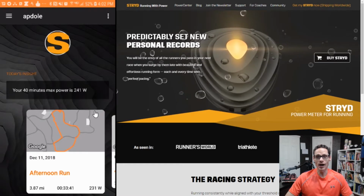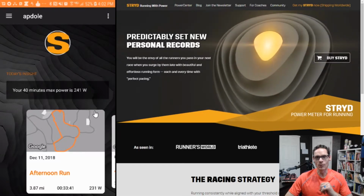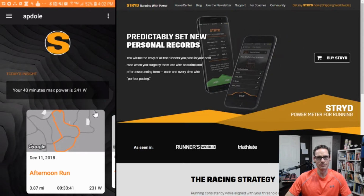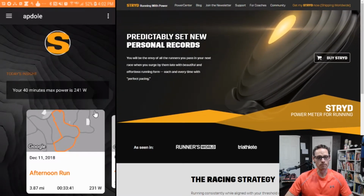I ran with STRYD, and I got to tell you, in my first Olympic distance, I had a negative split on the back half of the run. I ran it at half Ironman Boulder, and my run pace is solid. I think I was 10 minutes slower than my overall PR on a half marathon. I was very thrilled with it.